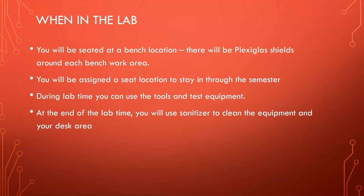When in the lab, you'll be seated at a bench location. There will be a plexiglass shield around each bench work area. The lab can actually seat up to 24 people, but we're only allowing 12 students in the class, so there's plenty of space between each station. You'll be assigned a seat location to stay in through the semester, and we can make some adjustments on the first day for that. During the lab time, you'll be allowed to use the tools and test equipment. At the end of the lab time, you'll use sanitizer to clean the equipment and your desk area.